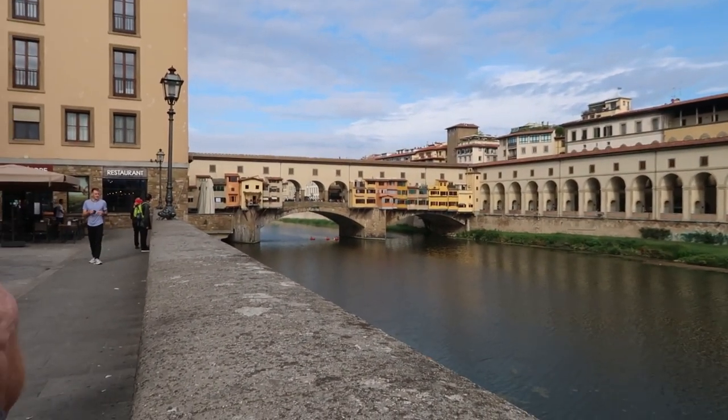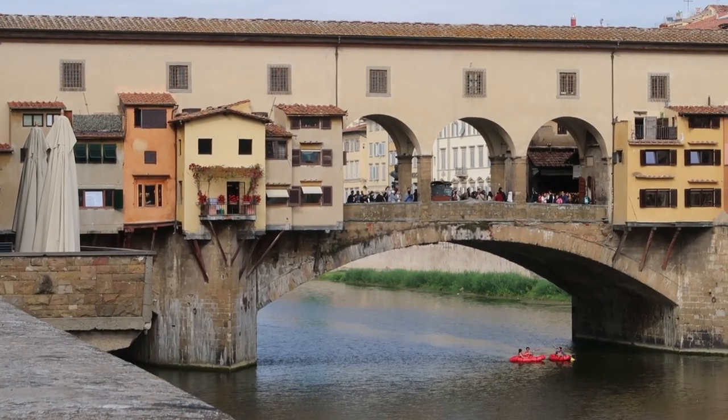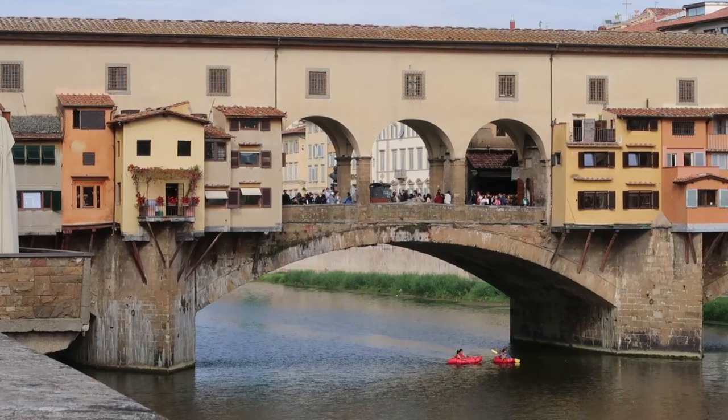People kayaking underneath it. This is the most neat bridge I've ever seen in my entire life, and probably true for most people.